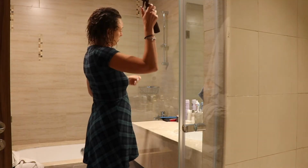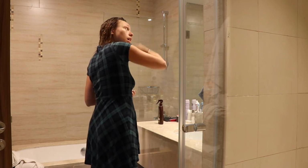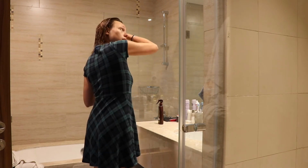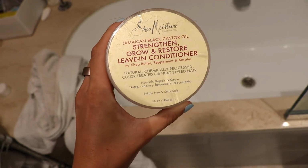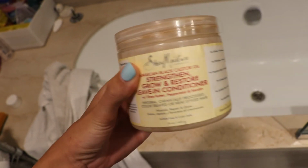I've rinsed out my hair. Just towel dried it. Now I'm going to comb it through and detangle it with this. Now, I've combed that through with the leave-in detangler conditioner. Now I'm going to use one of my leave-in conditioners. This one's Shea Moisture Strengthen, Grow and Restore Leave-in Conditioner. Does what it says on the tin, really.